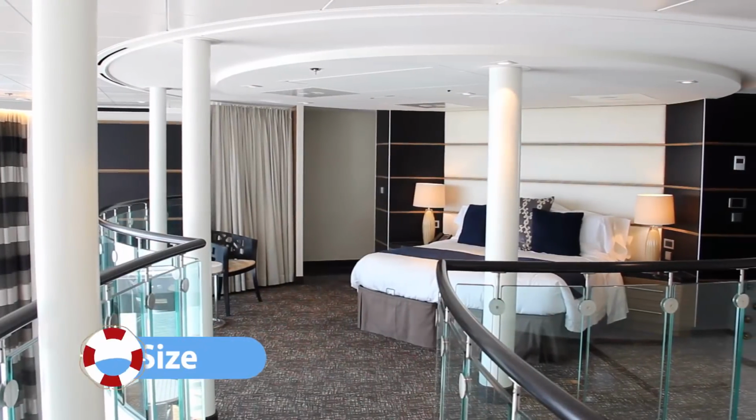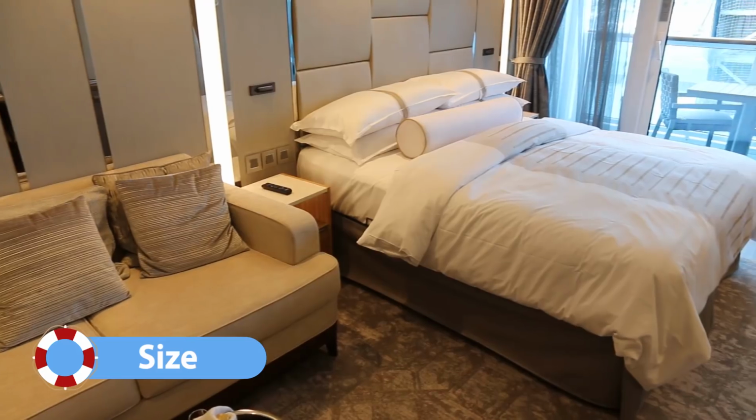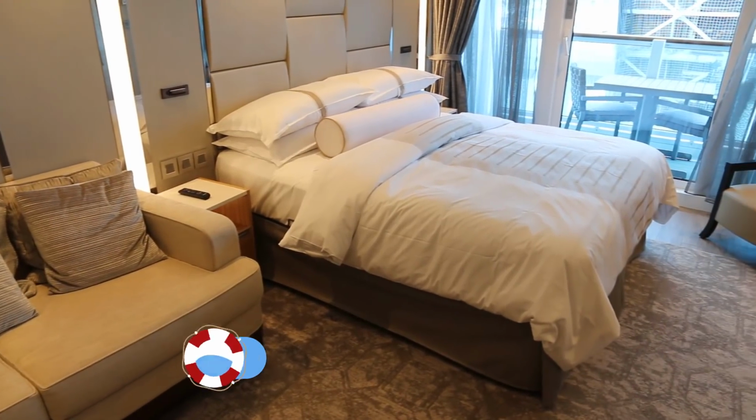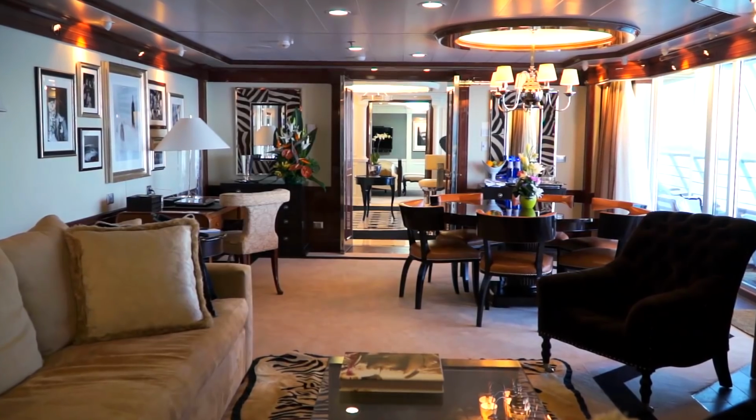The first of those is size. Suites are going to be bigger than a balcony cabin, and it could be, depending on the ship, just a little bit bigger. Could be right through to some ships where they are monstrous. They're probably even bigger than your apartment and your home. There could be multi-levels, multiple bedrooms.